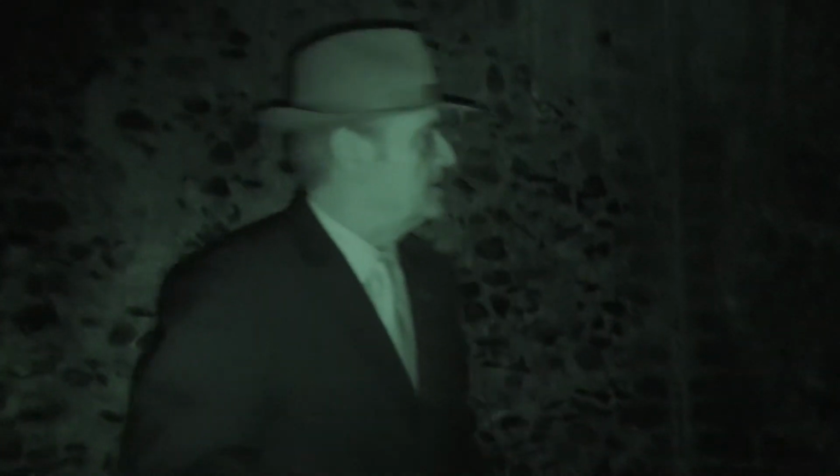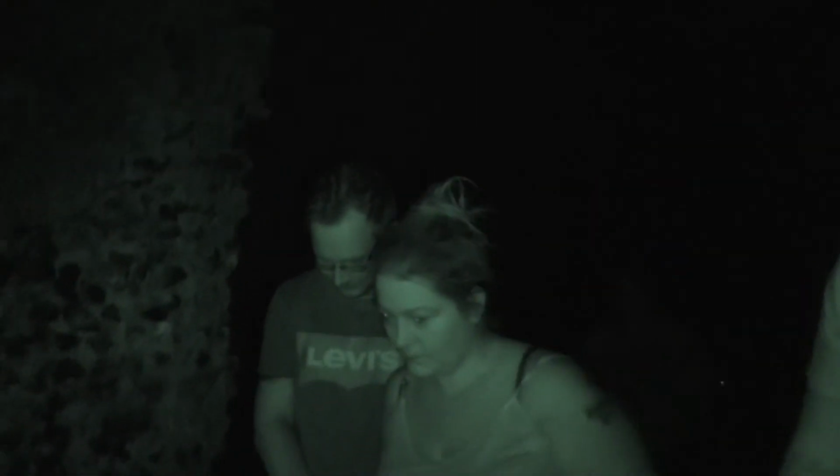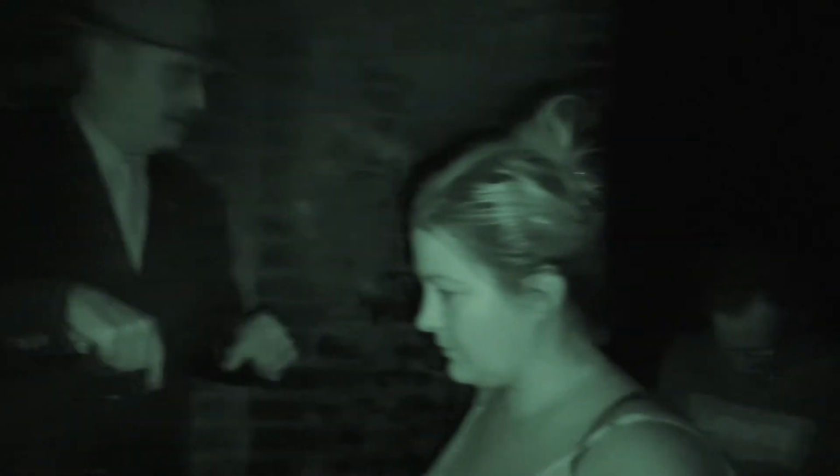Right, we'll start with the mediums, so we're going to reverse order this time. So the mediums go first, and try to reach out to whoever's up there, or in here. I think he's in here at the moment, because it's very strong.